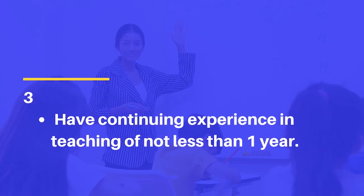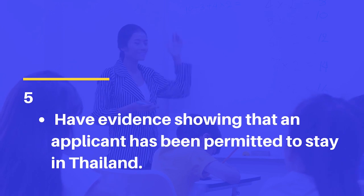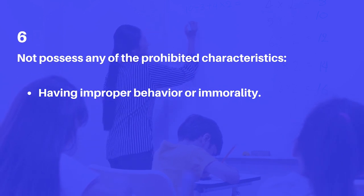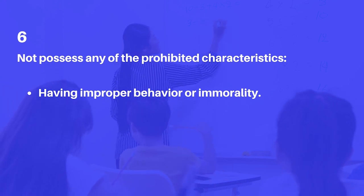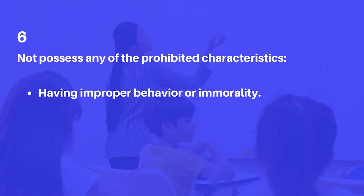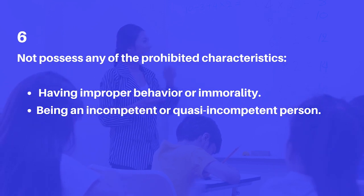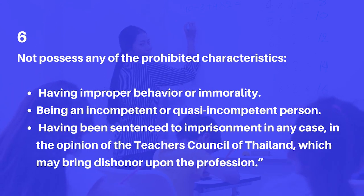You must also have continued experience in teaching of not less than 1 year. You must have a Thai work permit. Also, you must have evidence showing that you have been permitted to stay in Thailand. And finally, you must not possess any of the prohibited characteristics described in Section 44 of the Teachers and Educational Personnel Council Act BE 2003. Those are having improper behaviour or immorality, being an incompetent or quasi-incompetent person, or having been sentenced to imprisonment in any case which, in the opinion of the Teachers Council of Thailand, may bring dishonour upon the profession. So there is quite a bit of grey area in there, and that is sometimes where a few issues arise.